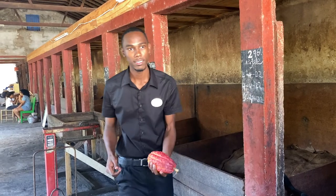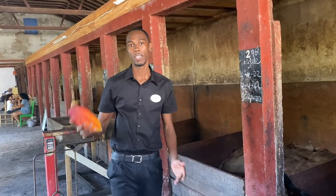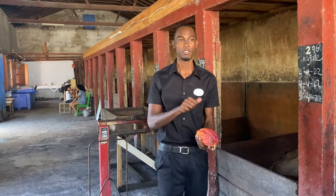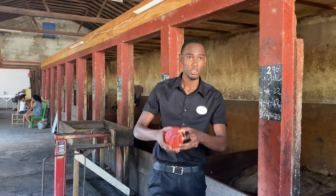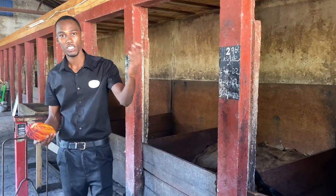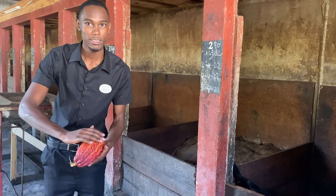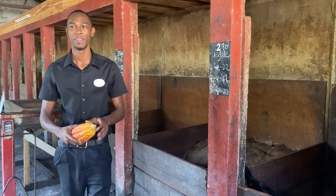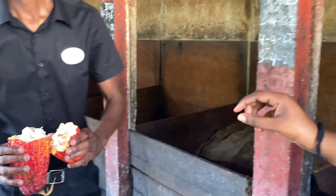Where do we do the cracking open? When we pick in the fields, we gather in the fields and crack it open right there. As you may already know, the pod is very hard. So how do we crack into it? You use a stone or a machete. They chop, then twist, and crack it open. Exactly. Now let's see what's on the inside.